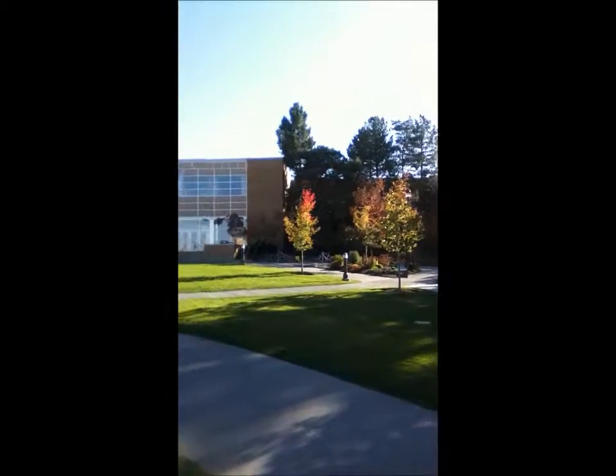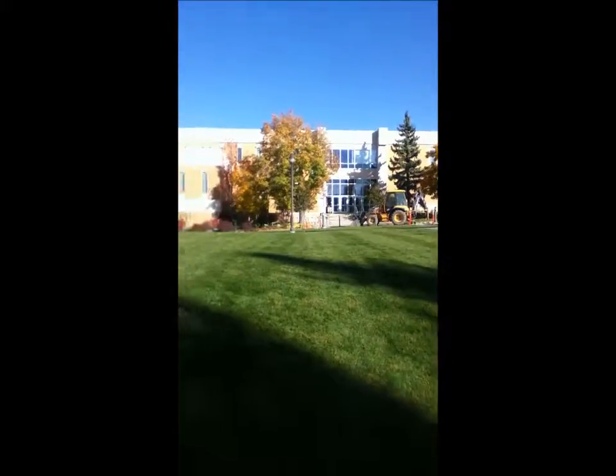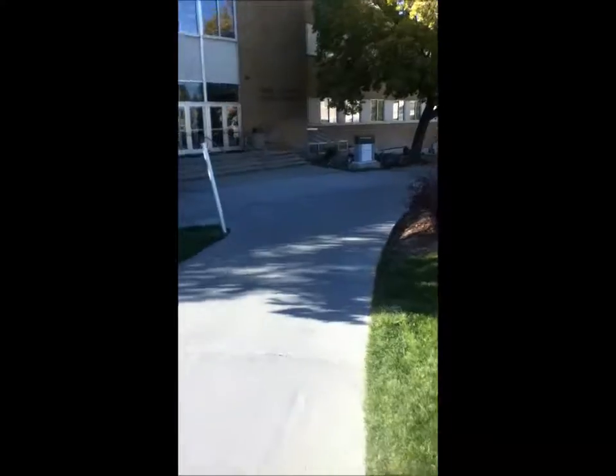And over here is the Romney Science Building. I've had a couple classes in there. It's cool. It's like a planetarium, which would be fun to go on for a date, I think. I just think it's a nice little courtyard. A nice feeling, nice place just to lounge on this grass. And yeah, so we go down here a ways.